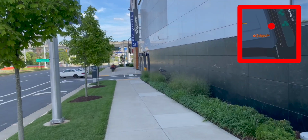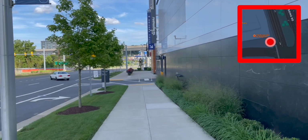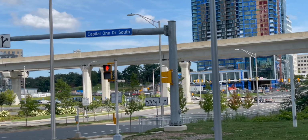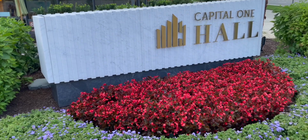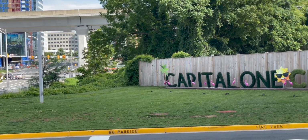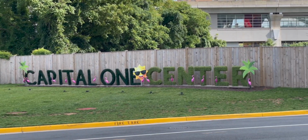But the next place is the place I actually wanted to take you. On the main street where most of the cars will come from are 2 signs located at Capital One Drive South. A beautiful sign to showcase the Capital One Hall, and the second is a tourist spot with shrubbery spelling Capital One Center. I very much enjoyed it.